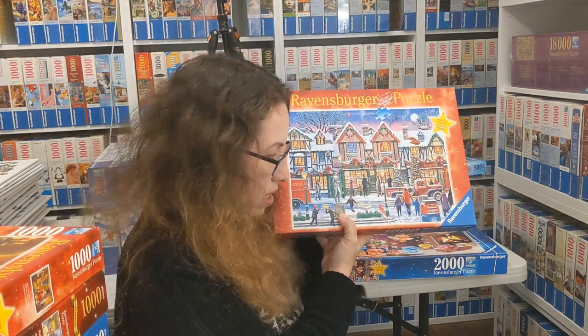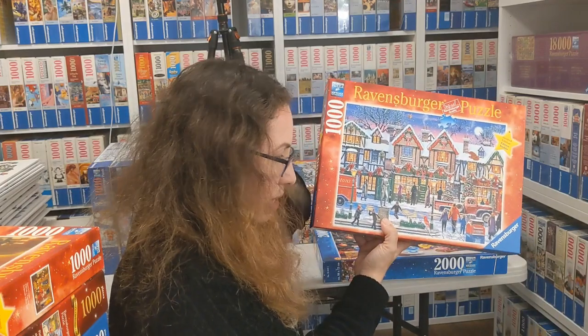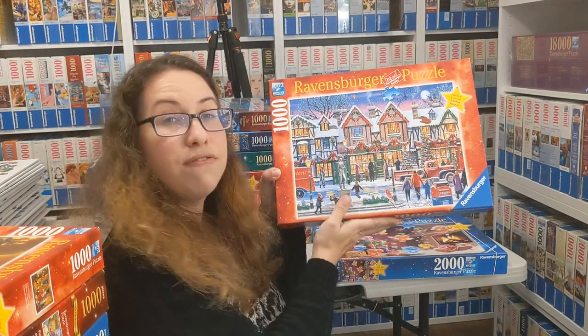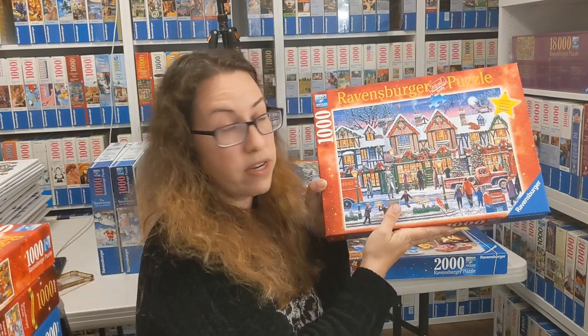And this is called the Christmas in the Square. This one is by Victor McClendon, and it's from 2019. And you can see again that the art is very, very different than the other ones we've seen so far, just because it's a different artist.